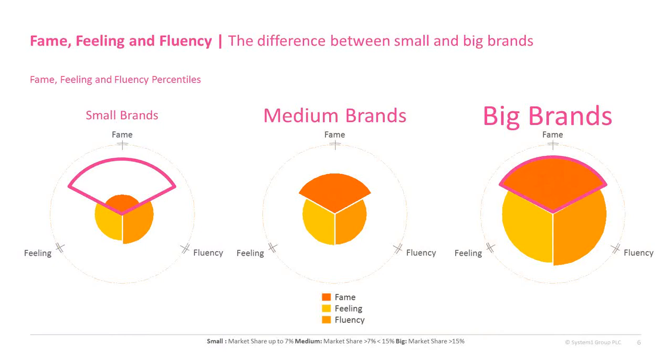Let's have a look at something that we share in the book. This is how brands perform on these mental shortcuts. And the idea is that a brand needs to create amongst as many people as possible the mental shortcuts of fame, feeling, and fluency. So the brand needs to come quickly and easily to mind, and that's what fame is all about. In this slide, you can see how small brands and big brands differ in the size of the fame, feeling, and fluency shortcuts that have been established across the population. So small brands have very little fame, and big brands have huge amounts of fame.